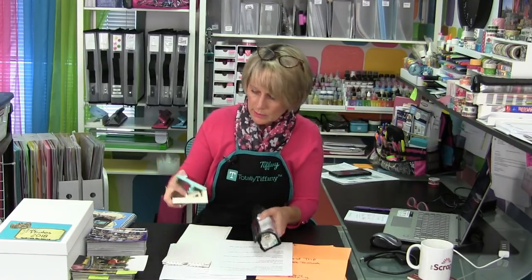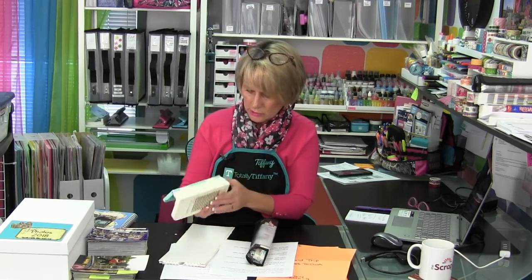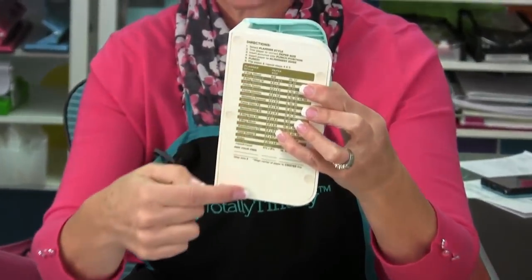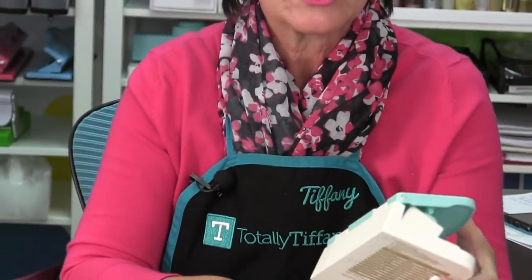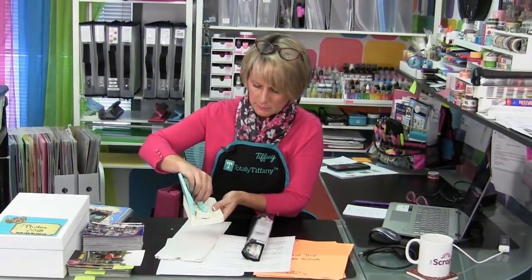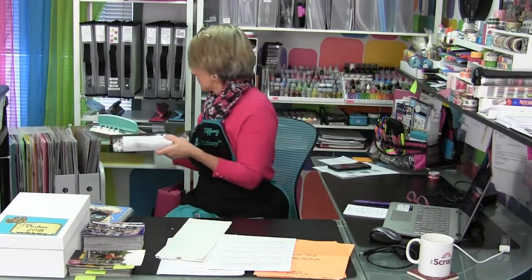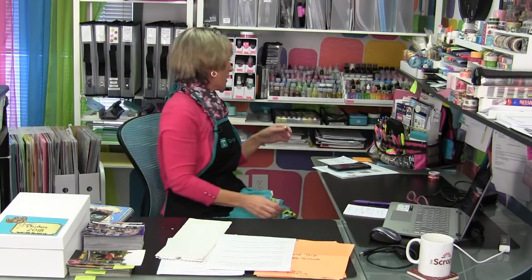If you use any of the We R products, they make great products. One of the things about them is that they always have instructions printed, whenever they can. Some tools don't allow it, but the instructions are oftentimes printed right on the tool itself. So if you lose your little instruction book, it's there. And they do a really good job, in my opinion, of telling you how to use their products.